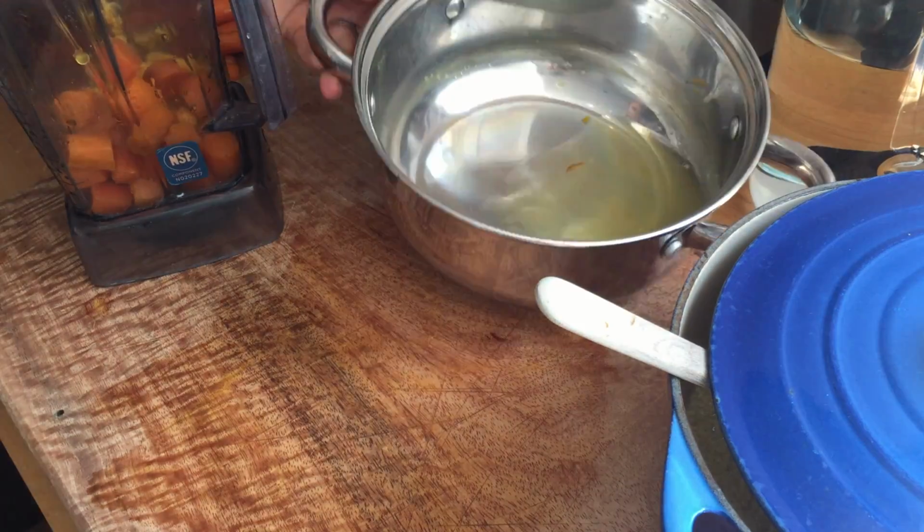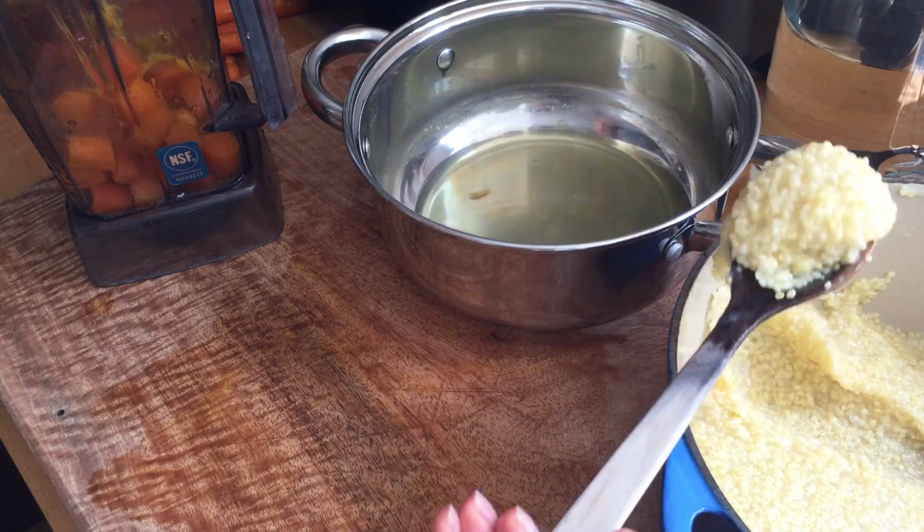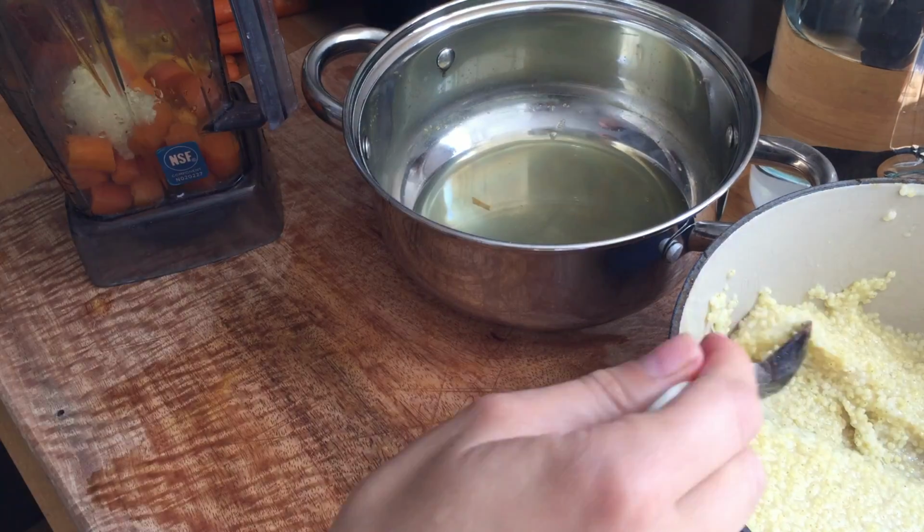I'm using raw mango, cooked carrots, and some of that fresh millet that we've made today to make the most of it.